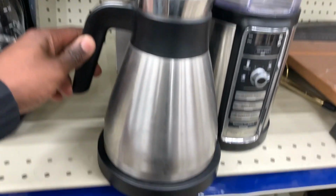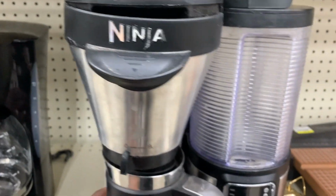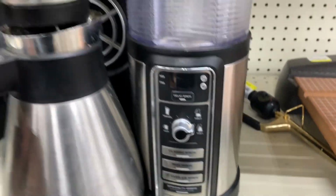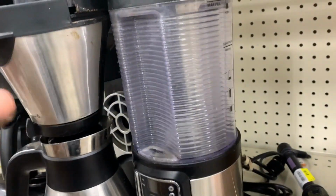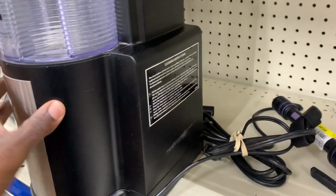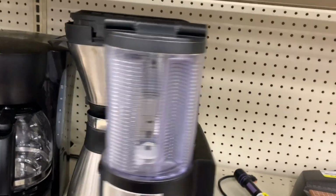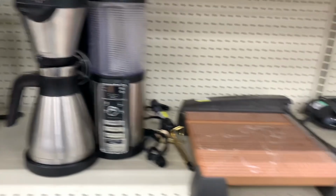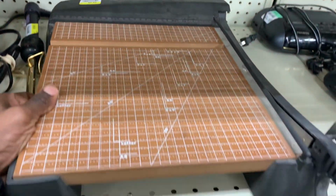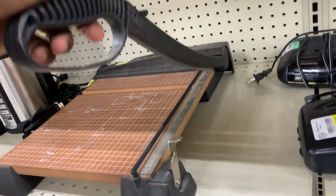Next to that, I came across this Ninja coffee maker, and I had to check the comps on these because I'm more familiar with Ninja for their blenders and smoothie makers and stuff like that. I actually have one in the house now. So once I seen that they actually had a coffee maker, I had to check the comps on this one. I seen some sell for as low as like 30, and then I seen others sell for about $50. The downside to coffee makers is that sometimes they may have mildew or mold. So you definitely got to be super cautious when you're dealing with those type of items.